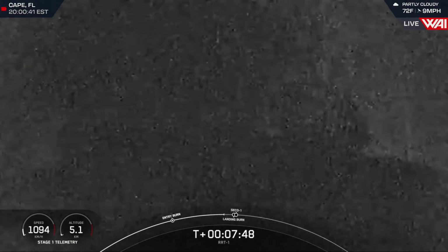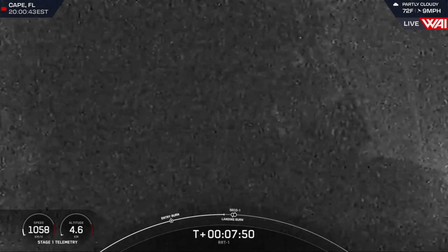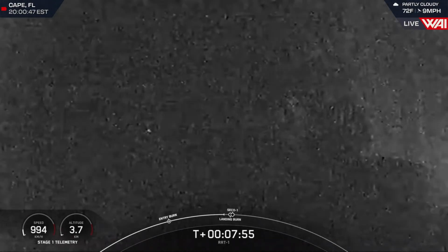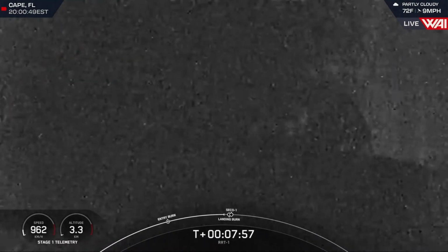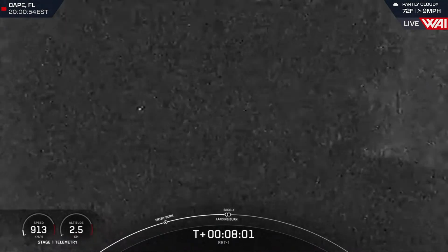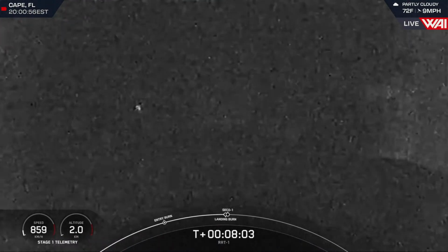So coming up in under 30 seconds, we will have the landing burn of the first stage. And the landing burn is the final burn of the Falcon 9 booster that is used to reduce the remaining speed of the vehicle in order to allow for a soft touchdown on the drone ship. Stage 2 FTS is safed.